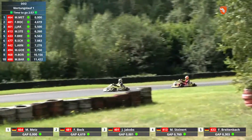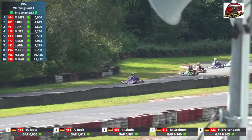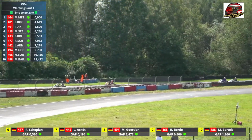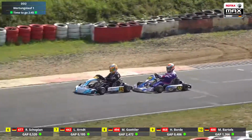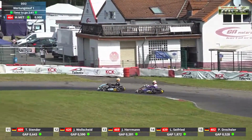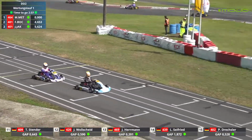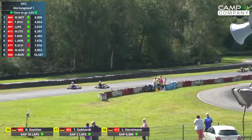Other personal bests were set by Leon Arndt, Marco Göttler, Hannes Bode, Mark Bartels. We've also got Tim Stender and Jonas Wolscheid. Running at the top 12, Lawrence Leifried has finally got past Philipp Dreschler. It's not been an easy one for the 439 from FM Racing, as there is now Leon Arndt ahead of Robert Schorpian in the 477. Just over 2.5 minutes to go.